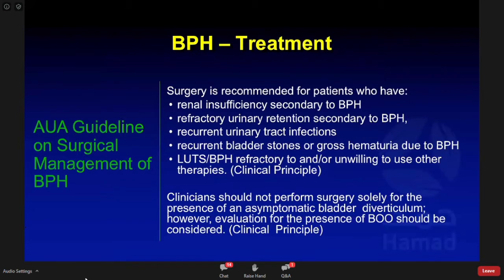Surgery is recommended for patients who have renal insufficiency secondary to BPH, refractory urinary retention secondary to BPH, recurrent UTI, recurrent bladder stones or gross hematuria due to BPH, or patients unwilling to use other therapy, who don't want to be on medical therapy. A clinician should not perform surgery for asymptomatic bladder diverticulum according to AUA guidelines.